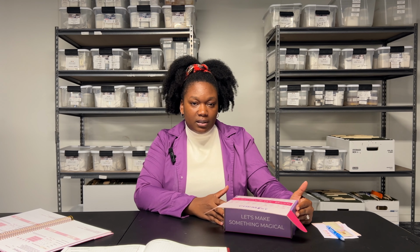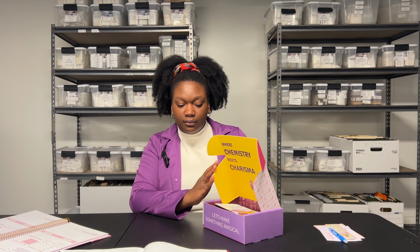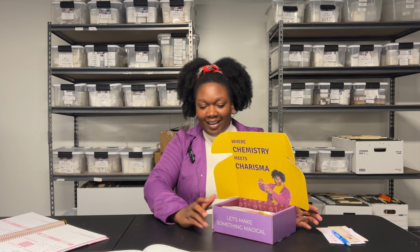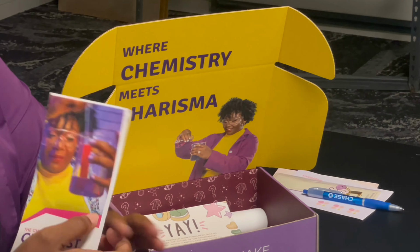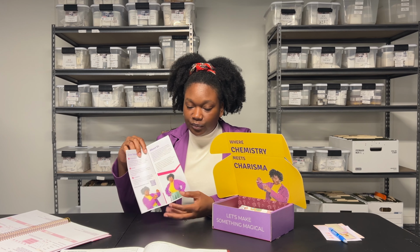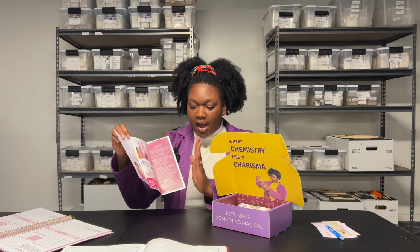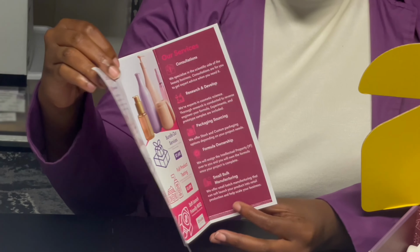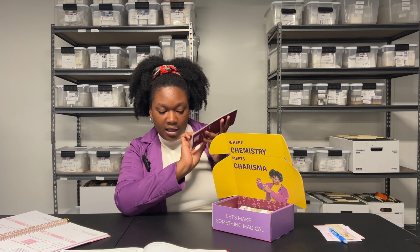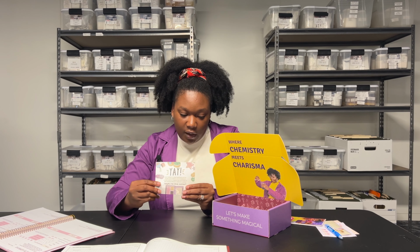So when you receive your Discovery Box, it comes like this. And when you open it, you'll see inside, it's me. And then you'll see a brochure inside that details all of our core values for the Charismatic Chemist, also about us, how you can work with us, all of the services that we provide, and a little snapshot of the cost that it entails, how to create a project with us. And then you'll also receive a postcard with a QR code on the postcard.